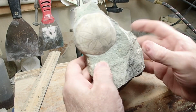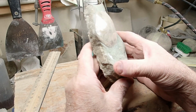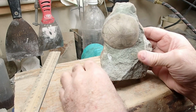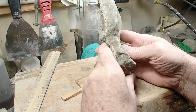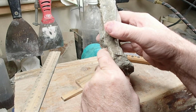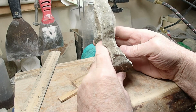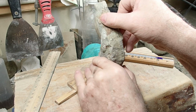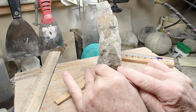Okay, I've been doing some thinking about this rock here with the sand dollar on it. I've decided to cut it so it stands like so. You can see I've only got so much rock to work with. I want to save this front for weight on the front of it because I can't really put much of a slanted cut on that. So I want to save this weight, and this is the widest spot in the back, so I want to make that cut right there.